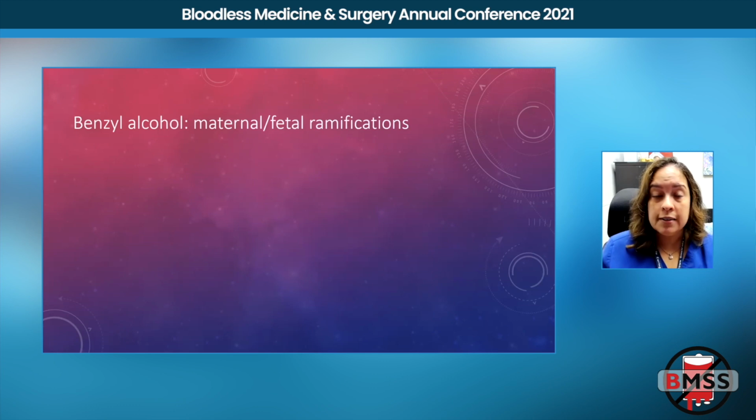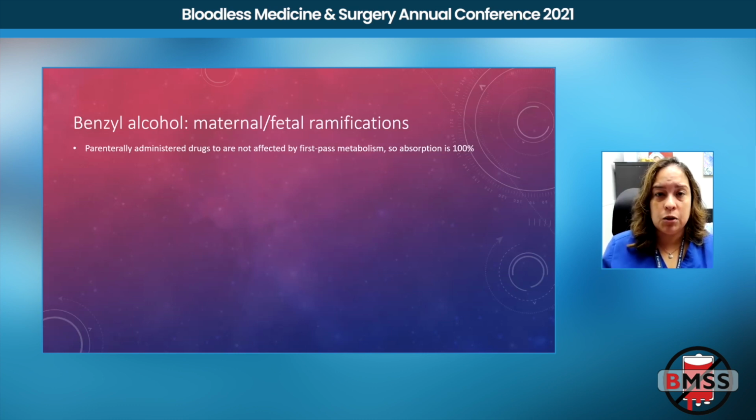So what are some of the maternal fetal ramifications of this? Well, first of all, when you give a drug orally, it passes through the liver and goes through first pass metabolism.